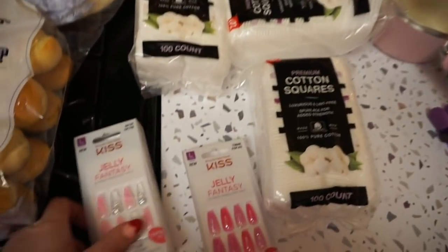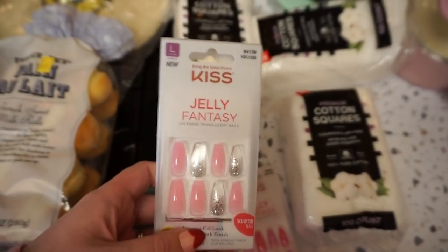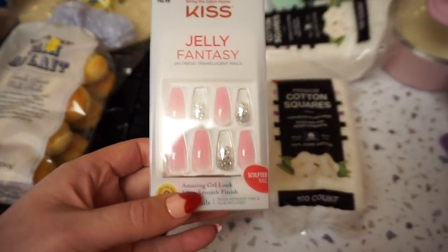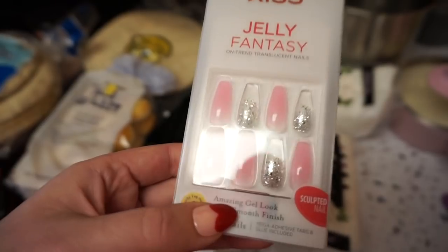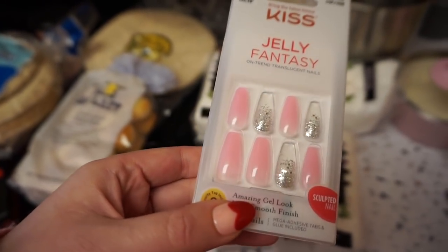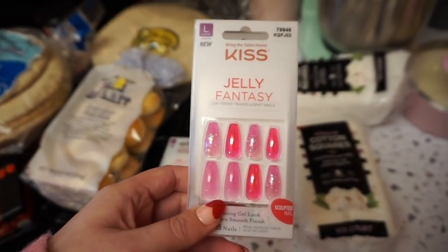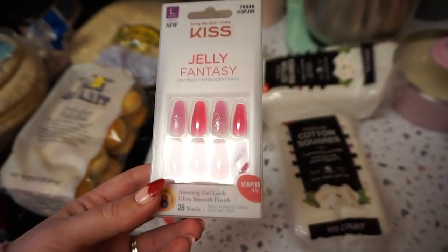So I stocked up on those, and then the nails were half off, so it was $5 each. And I thought, for that price, I might as well give it a try. I don't know if I'm gonna like these jelly nails that are kind of see-through, but I thought it might be fun to play with those. I got this set as well. Kiss nails aren't as high quality as Static Nails, which I prefer to use.